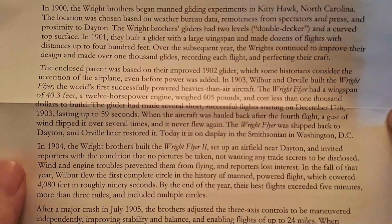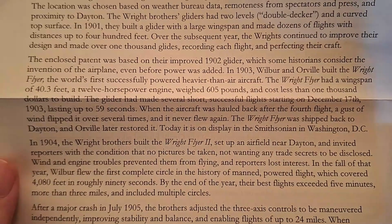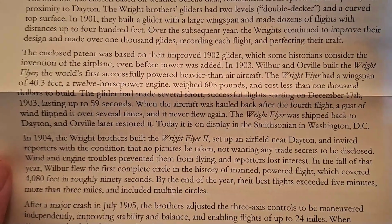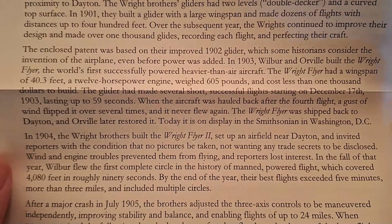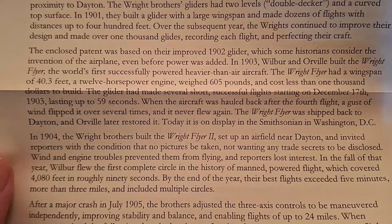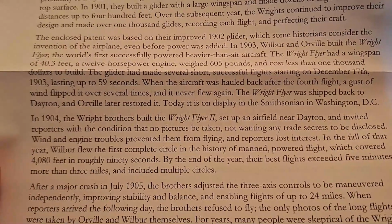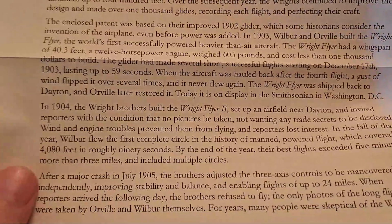The enclosed patent was based on their improved 1902 glider, which some historians consider the invention of the airplane even before power was added. In 1903, Wilbur and Orville built the Wright Flyer, the world's first successfully powered heavier-than-air aircraft. The Wright Flyer had a wingspan of 40.3 feet, a 12-horsepower engine, weighed 605 pounds, and cost less than $1,000 to build. The aircraft made several short, successful flights starting on December 17, 1903, lasting up to 59 seconds.